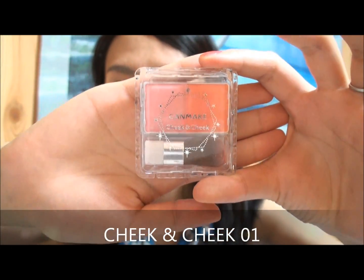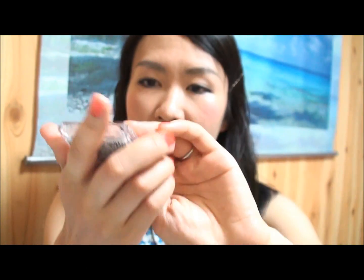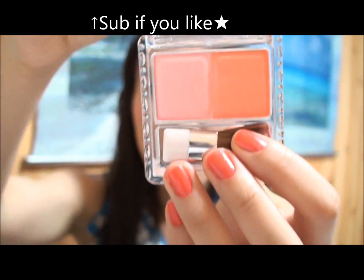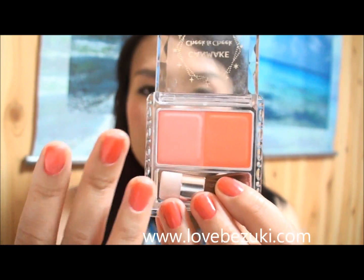To go in color order, I'm going to start with number 1, which is this quad, and I really like this one. Out of the 4 blushers, I like this number 1 the most. It comes with a light pinky shade and a really nice orange coral shade. Today I am wearing this color on its own, and I'm not using this one today. What's interesting about number 1 is that I really like both of the colors. This color translates very well onto the skin, but when you mix it together, it creates something new that I didn't really expect.